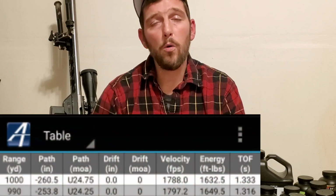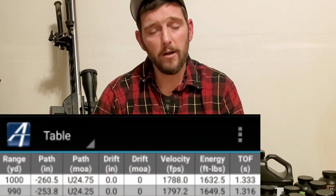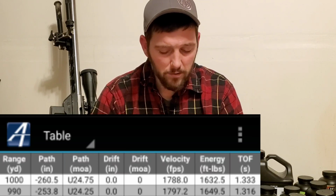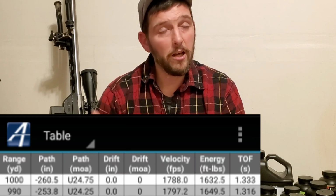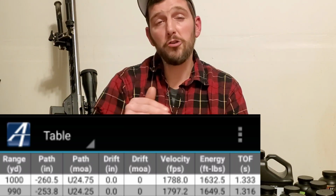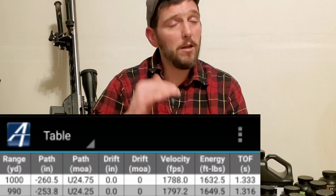Now, at 1,000 yards, you're looking at 24.75 minutes of angle with that 230 Sierra Match King and 1,632 foot-pounds of energy, which compared to the 1,686, even at 1,000 yards, the 338 is still, even though the trajectory is much more, the energy on target is more still with the 338 Lapua.